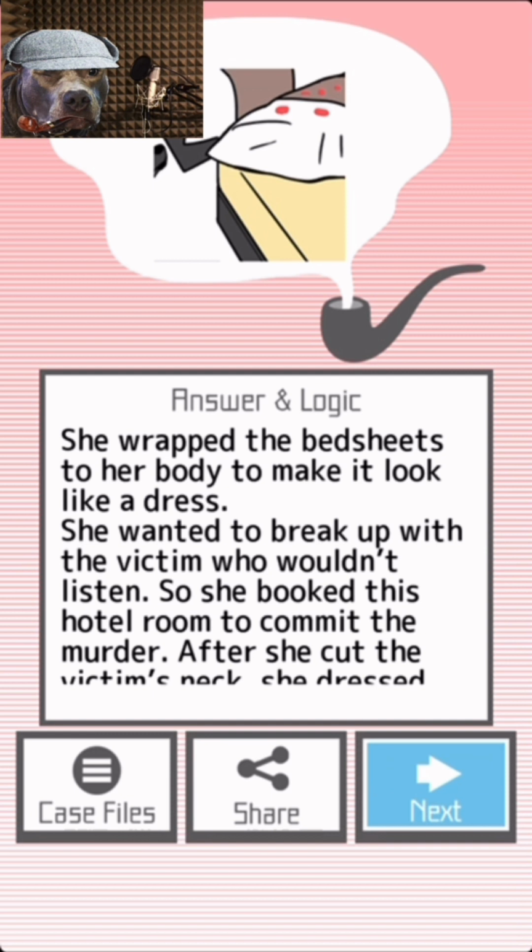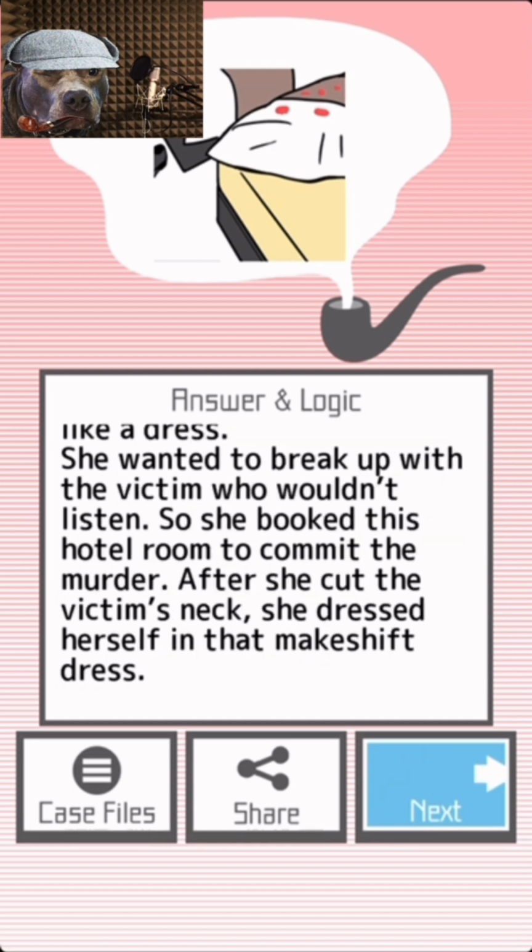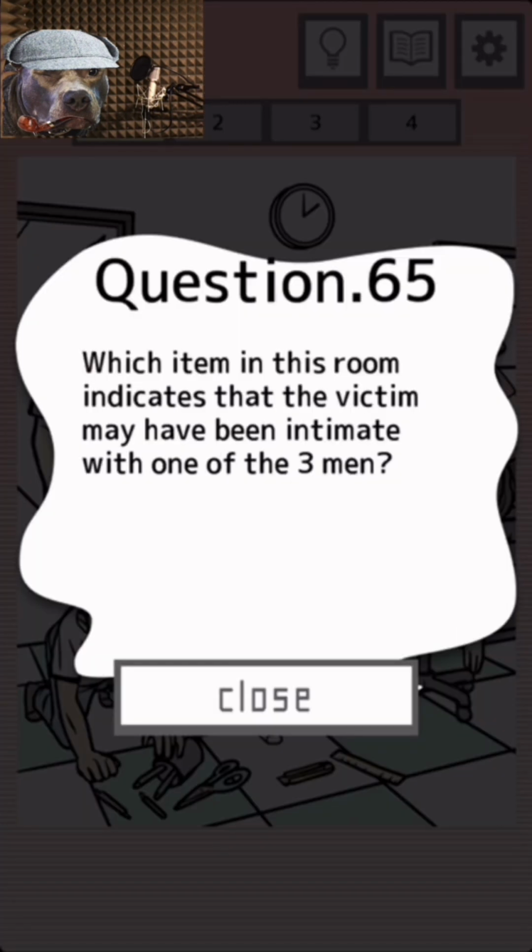She wanted to break up with the victim who wouldn't listen, so she booked this hotel room to commit the murder. After she cut the victim's neck, she dressed herself in that makeshift dress. Well, I got the right answer for all the wrong reasons, but, hey, you take what you get.